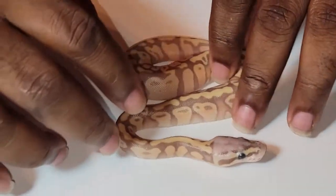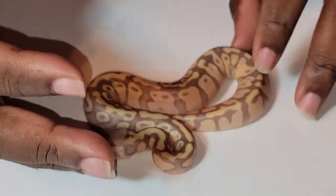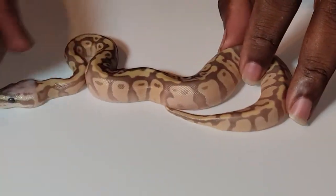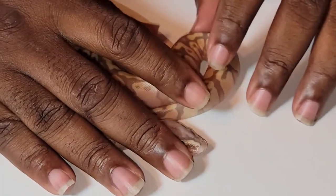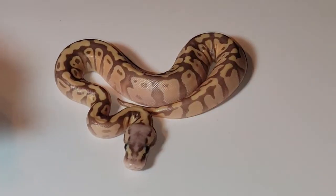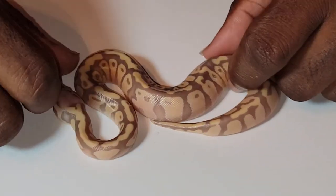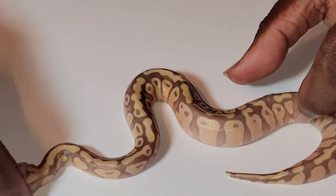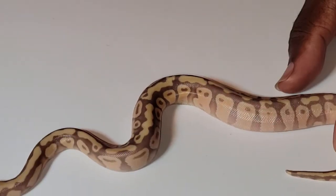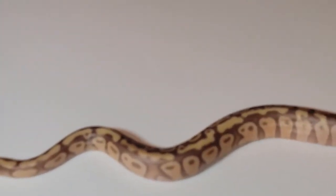Okay, the first one we have here, just to let you guys know, all of these are in shed, so they have not shed out yet. This clutch was a banana to banana pairing, so it was a banana pastel, what we thought was an inchy, which is working out to be either fire or vanilla. We still haven't proved out which one it is yet. Visual clown. And we paired him to a banana female. So this first one we have here is obviously banana, pastel, and fire or vanilla.